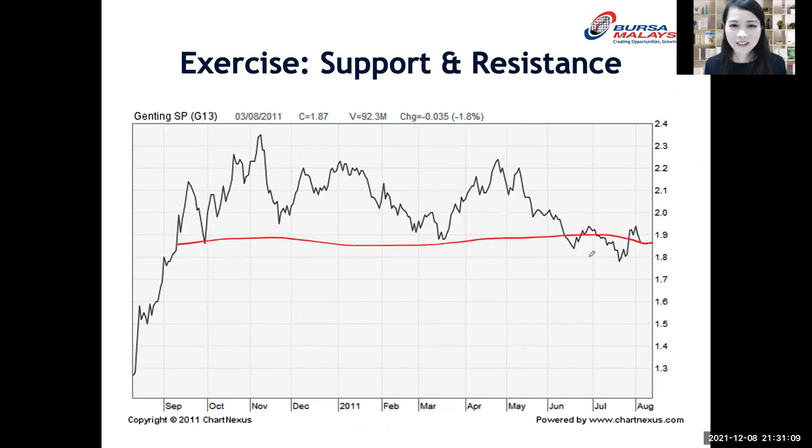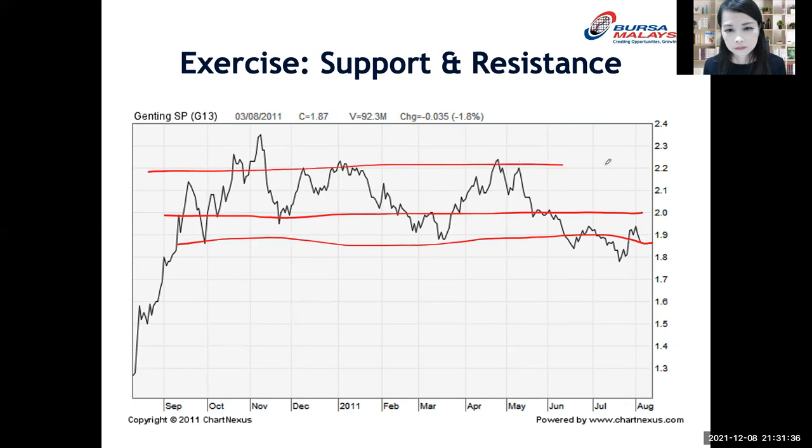A bit slanting. Okay, yes. What about the top? 2.20, okay, 2.20 here. Good, you have spot one, very good. 2.2 here, because 1 point here, 1 point here, so this level, and of course you have the top here, the major top. So this is how you can draw. Very, very good, well done.